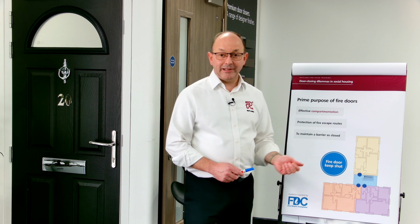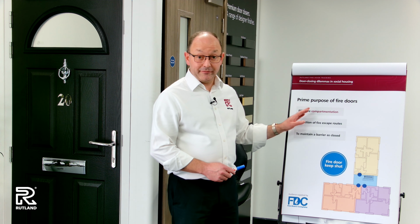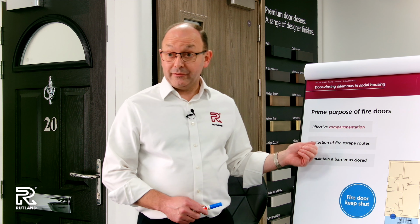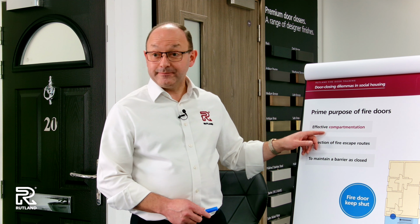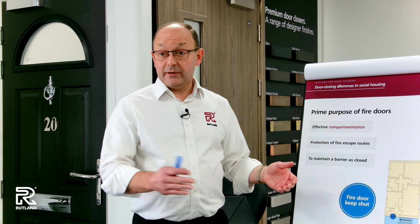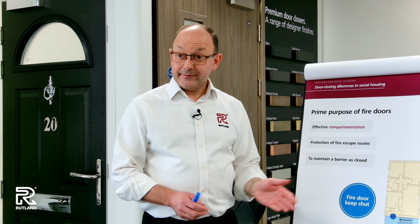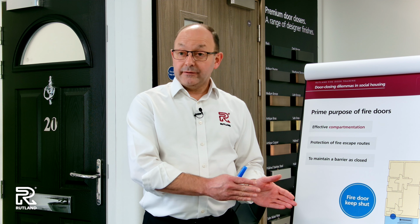So let's start by looking at what a fire door within social housing is really meant to do. The prime purpose of a fire door is to protect the fire escape route. These are known as egress routes within the building. The critical thing we're looking to achieve is compartmentation between individual apartments and the communal areas, with the fire doors acting as a barrier against smoke and fire. Smoke travels a lot faster than fire and can rise up very quickly through a building if escape routes are not sealed off. To achieve this, fire doors must be self-closing and remain closed when they're not in use.